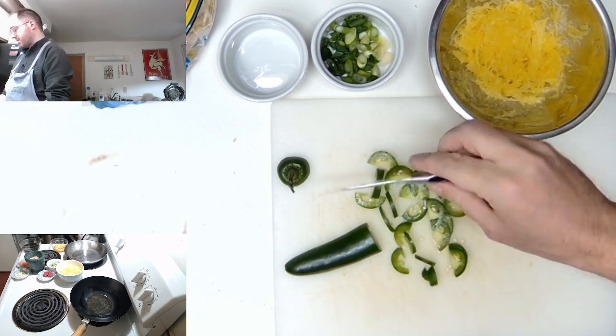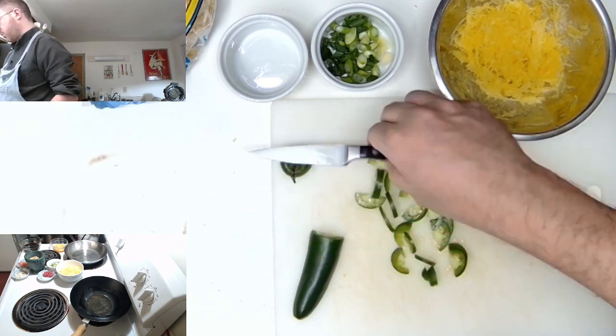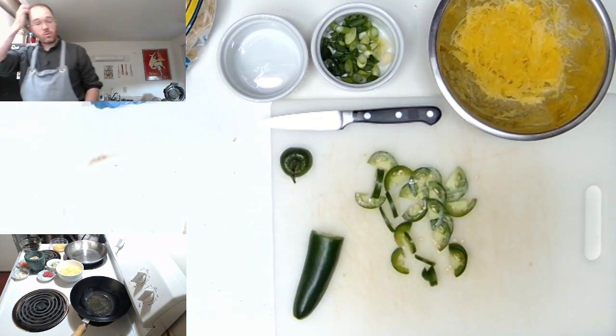This, by the way, is my best knife. I love this knife. It's so sharp, it holds an edge so well.